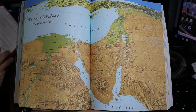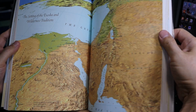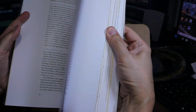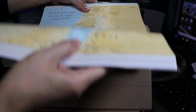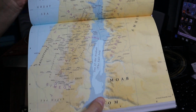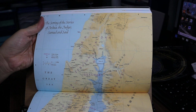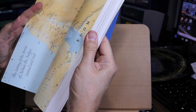And as I was saying, I was using it when I was reading through Samuel and Kings recently, and I found it very helpful. I didn't have to flip to the back of the Bible. I just used the material that was right in front of me, which I had open in my lap. So this is the setting, the stories of Joshua, Judges, Saul, and Samuel. I use that quite a lot.